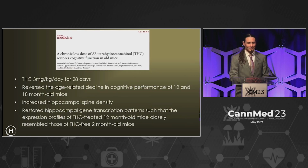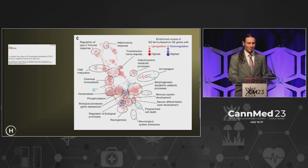And then here we have low dose, but not ultra-low dose, 3 milligrams per kilogram per day, given to mice that had cognitive decline. So these are old mice, they're exhibiting signs of dementia. Give them this low dose of THC for a month, and it restored the gene transcription patterns so that the expression of these THC-treated 12-month-old mice was almost identical to the 2-month-old mice. Literally, like, turn the gene expression in their brain around.